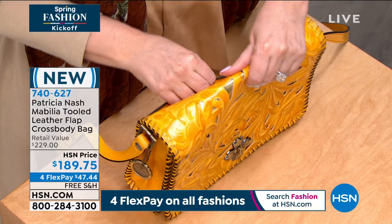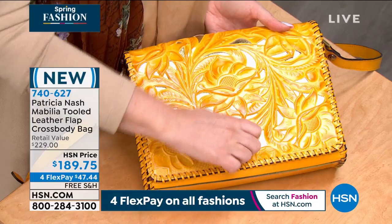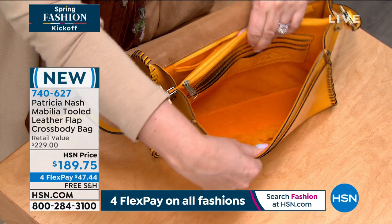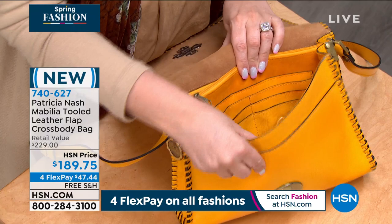Beautiful. There you go. And then when you open it up, you've got that secure twist lock we talked about, and that slip pocket in the very front. That's a great area for your phone or whatever else. And you open up that area and look at that. You have a credit card wall. You've got elastic pockets on that side. Then you've got a full credit card wall.